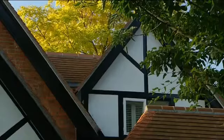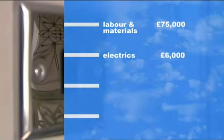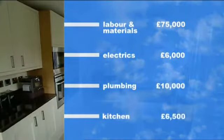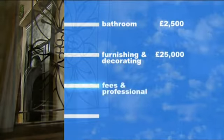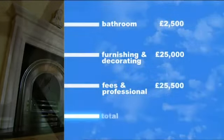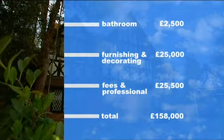John and Patsy went over budget in just about every area. Labour and materials rocketed from £39,000 to £75,000. Electrics doubled, coming in at £6,000, as did the plumbing, which came in at £10,000. The £6,500 they planned to spend on the kitchen rose to £14,000. But they came in under budget on the bathroom, spending £2,500. They hadn't budgeted for furnishing and decoration costs, which came in at £25,000, and fees and professional costs shot up from £4,500 to £25,500. Not surprisingly, John and Patsy's £62,000 budget ballooned to £158,000.